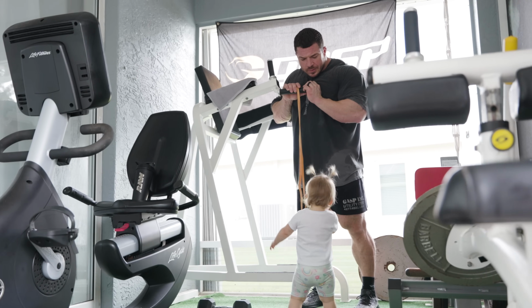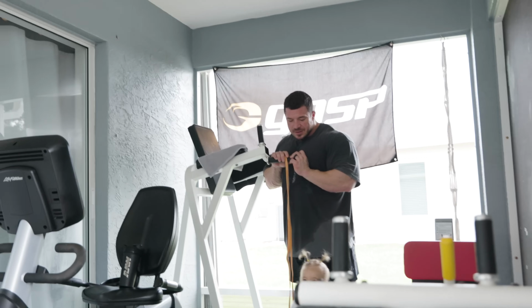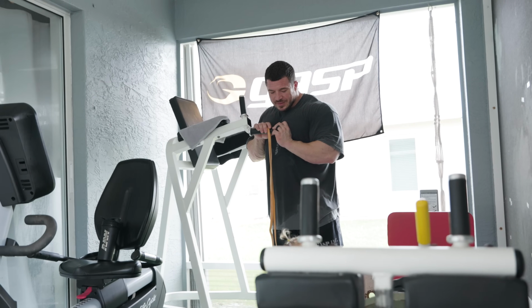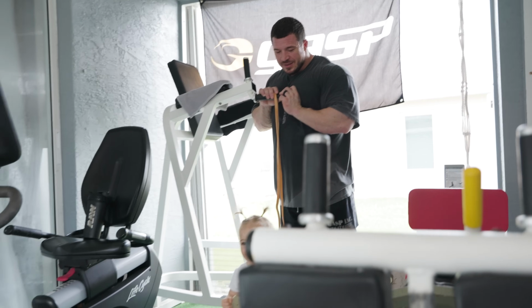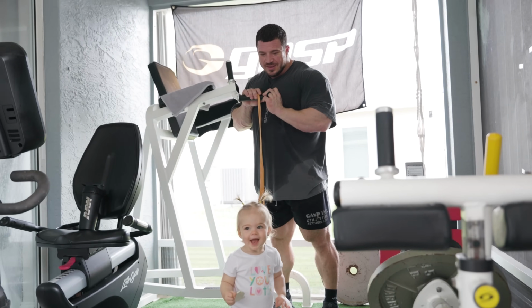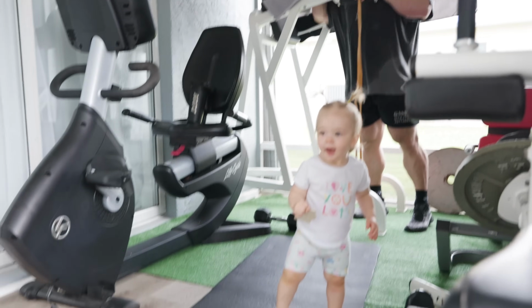Big stomp. Oh, Ivana, what's your stomp? No, it's just one foot. Use your other foot. Can you squat? Squat. You should do like 5 perfect squats in a row. Squat. Really like this.